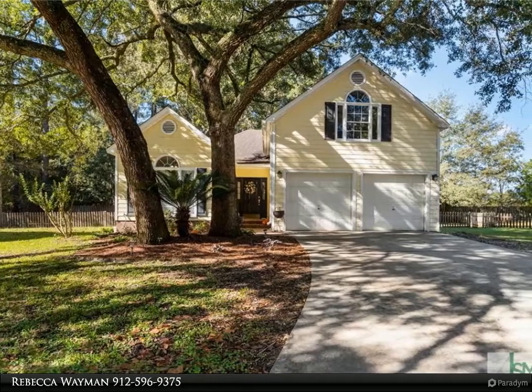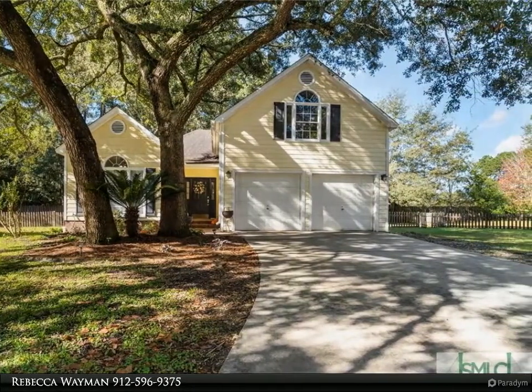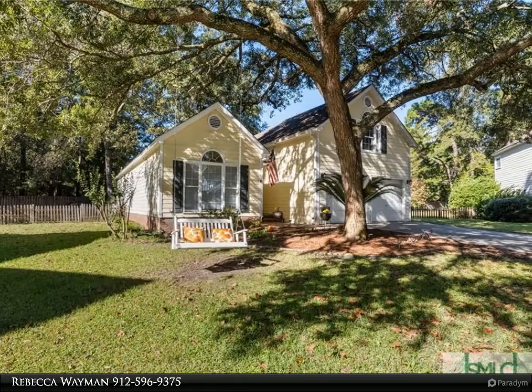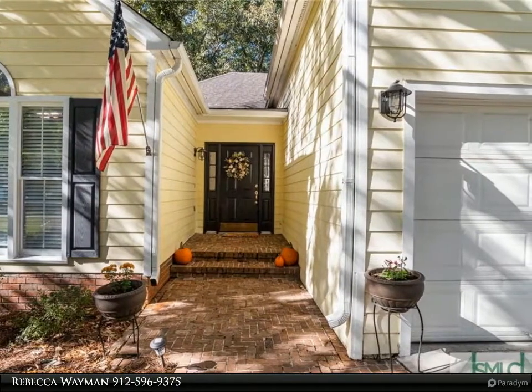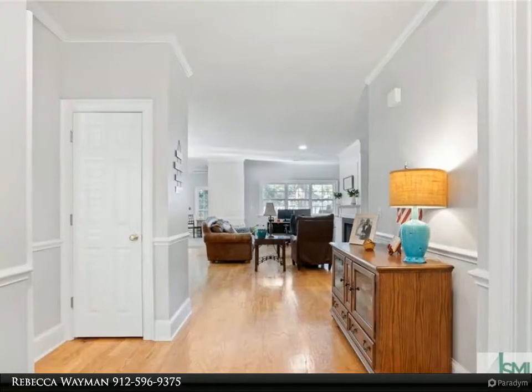Charming 3-bedroom ranch with optional loft for 4th bedroom or home office in the desired Southbridge subdivision. 2 full baths. Open floor plan concept with loads of windows offering an abundance of natural sunlight. Newly remodeled. New windows, carpet, paint, ceramic, flooring and landscaping.